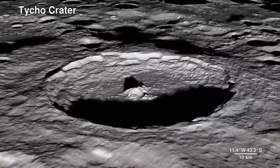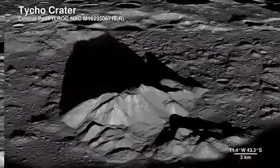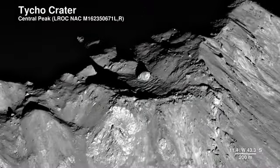Here, the Lunar Reconnaissance Orbiter Camera captures the central peak with a 100-meter wide boulder at the summit, the origins of which are still a mystery.